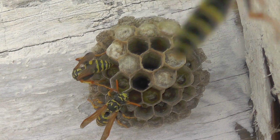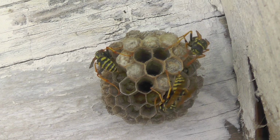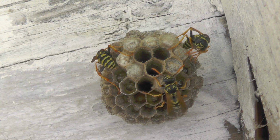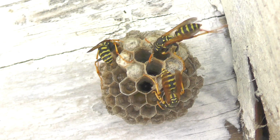Here she finishes up the egg-laying process and comes over to meet one of the foragers coming back. She'll meet every forager that comes back to the nest, and she'll assess what that forager has. In this case, it has some nest-building material, some wood pulp, and it'll get to work here on building another cell momentarily.